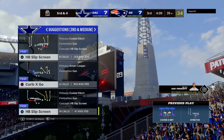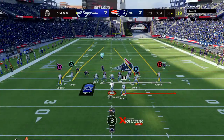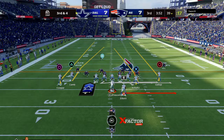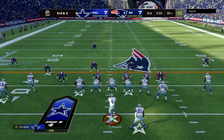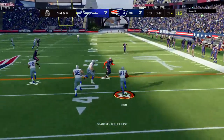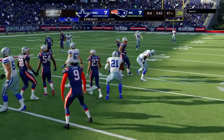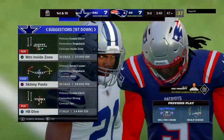This is what happens sometimes when you abandon the running game. It's hard to get back to it because once guys get out of that mentality of firing out and hitting people, hard to get them started again occasionally. They'll set up the screen to Elliott. And he's got the first down yardage as he brings this up to the 47.